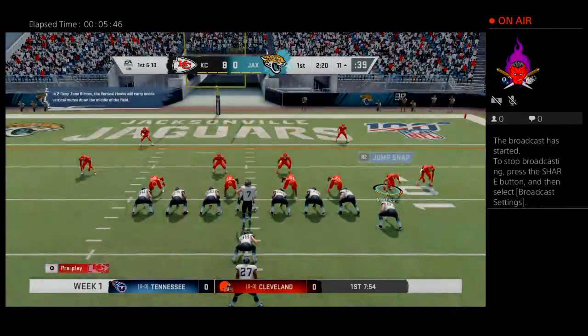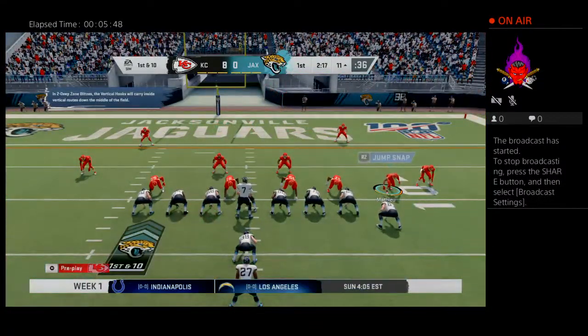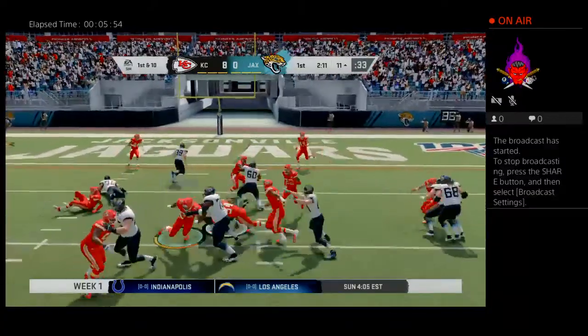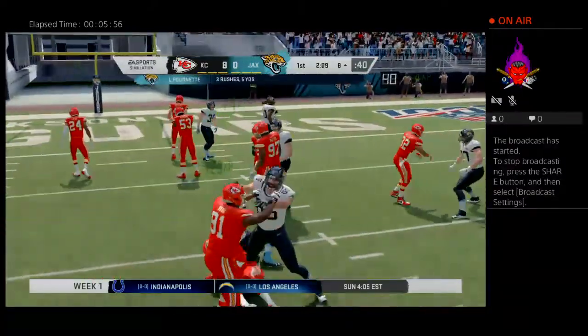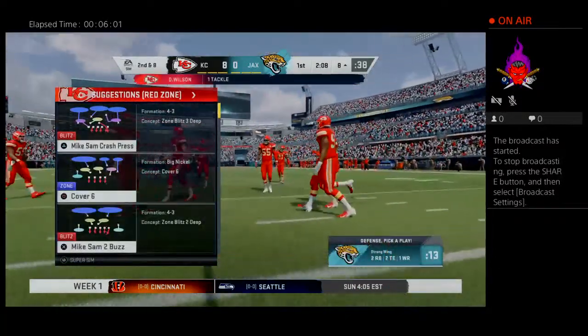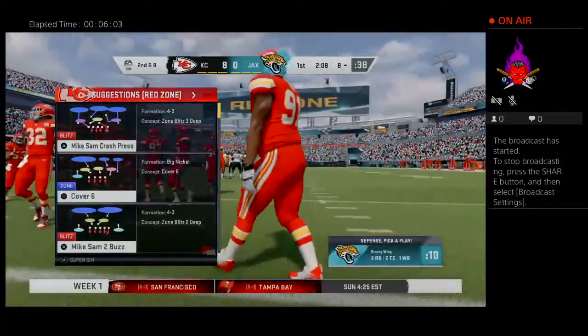After the penalty, a fresh set of downs. It's 1st and 10. After the penalty, it's Fournette. And running room hard to come by here. He gets it down to the 8. Give him a couple on the carry there. 2nd and 8. Well, they had that one sniffed out.